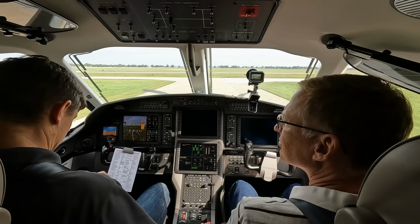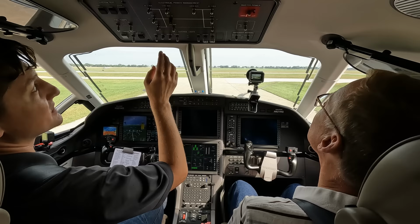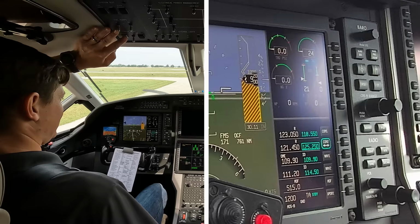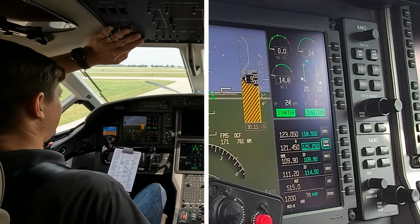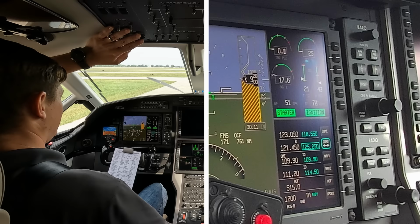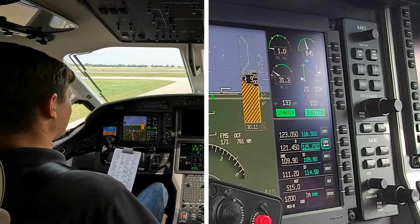Got at least 24 volts. We're clear, no chocks. I took the prop anchors off. And we are good to start. Ignition on about 10% NG. At least 13%, introduce fuel. 1, 2, 3. Gotta have it light off in 10 seconds. Now we're watching the ITT. Make sure it doesn't spike.